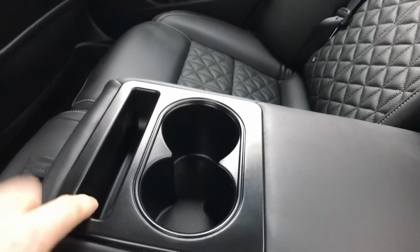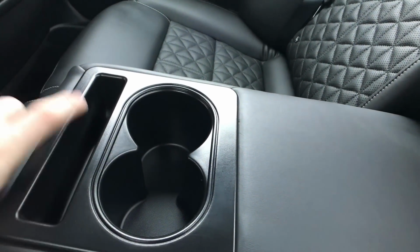Nice, soft, spacious back seats. You can even see the quilting that carries over to these back seats. We have a center folding armrest that is also soft to the touch. Good sized cup holders, as well as a pretty deep pocket right here to store a phone or something.